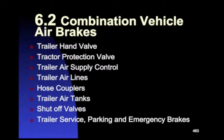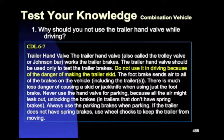6.2, Combination Vehicle Air Brakes. Trailer hand valve, tractor protection valve, trailer air supply control, trailer air lines, hose couplers, trailer air tanks, shutoff valves, trailer service, parking, and emergency brakes. Study Section 6.2, Combination Vehicle Air Brakes. Test your knowledge. Question 1. Why should you not use the trailer hand valve while driving?